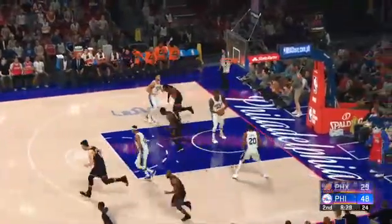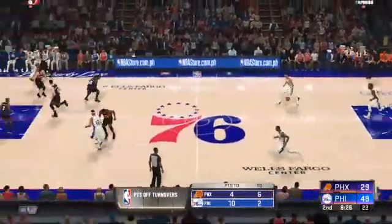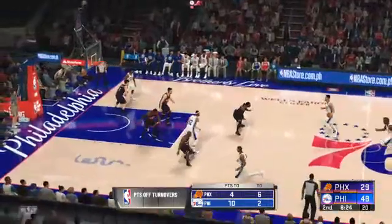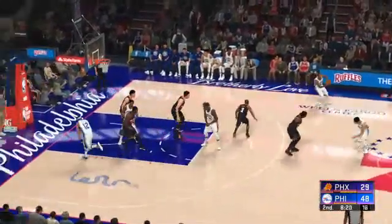Good. Nice job down low. Great job of screening there. Nice job to take it to the rim and get the finish. Passes to Burks.